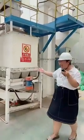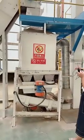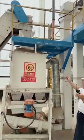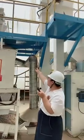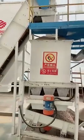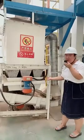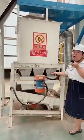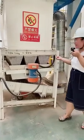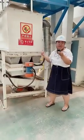This is the pellet cooler. It's a counterflow cooler. We can see it's equipped with a fan blower and a cyclone, with the pipe connected on the top side. Its working principle is that the fan blower absorbs wind from the bottom part. Then the wind goes across the cooling room and gets in touch with the hot wood pellets. Then the fan blower brings the hot air out, and the pellets are cooled.